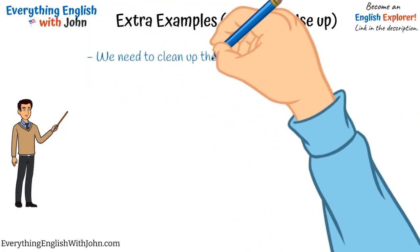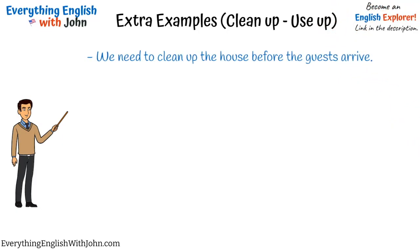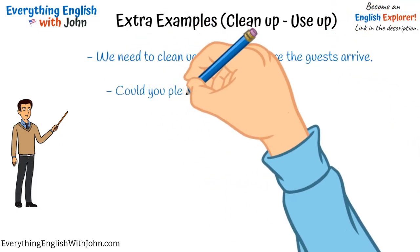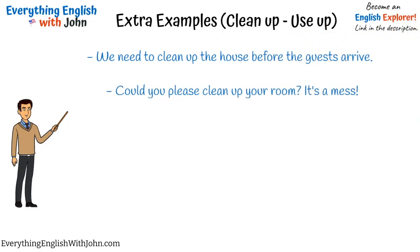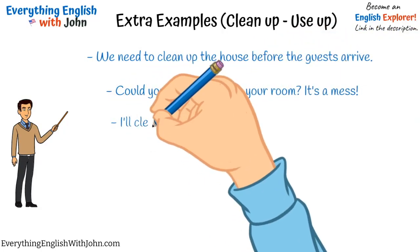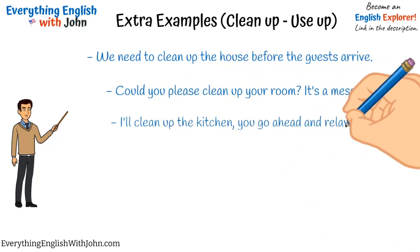We need to clean up the house before the guests arrive. Could you please clean up your room? It's a mess. I'll clean up the kitchen. You go ahead and relax.